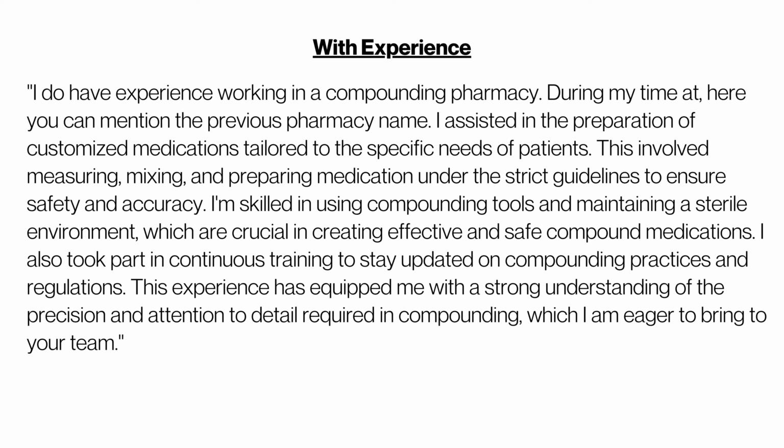This involved measuring, mixing, and preparing medication under the strict guidelines to ensure safety and accuracy. I'm skilled in using compounding tools and maintaining a sterile environment, which are crucial in creating effective and safe compound medications. I also took part in continuous training to stay updated on compounding practices and regulations. This experience has equipped me with a strong understanding of the precision and attention to detail required in compounding, which I am eager to bring to your team.